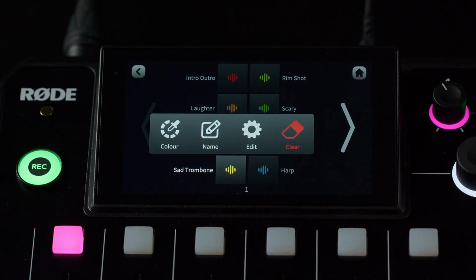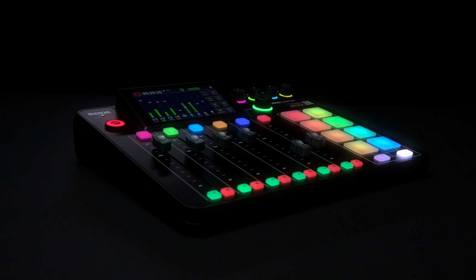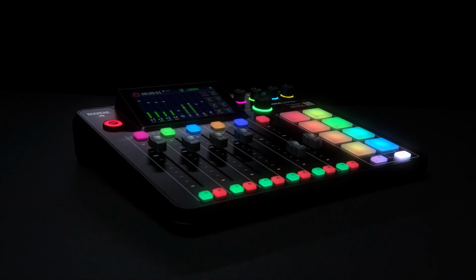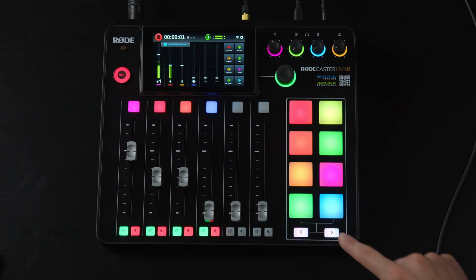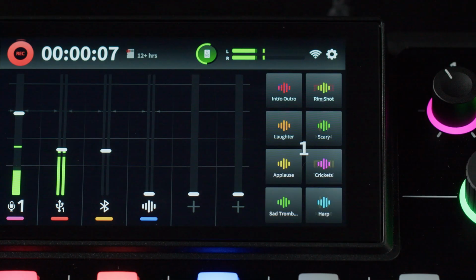Each pad is fully customizable with colors, functions, and names. There are 8 banks of 8 pads available for a total of 64 unique actions. And you can easily switch between banks using the 2 bank switching buttons. As you can see, we've designed the RØDECaster Pro II to be as versatile as possible. All of these features can be adapted to whatever type of content that you're creating.